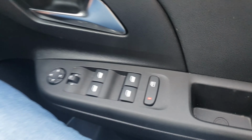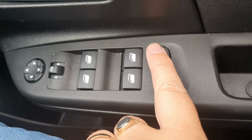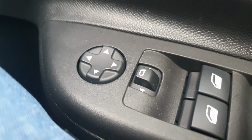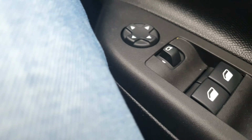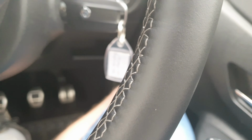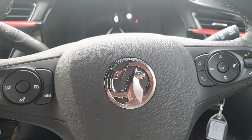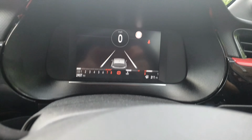Handle there to pull down. And on there you've got your little thing, so I've locked it so that kids can't mess about with it. Electronic mirrors, electronic windows. And overall it's quite a nice, pleasant drive. So yeah, I was quite impressed with it actually. I wasn't too bothered about it before, but it's actually quite a nice little drive.